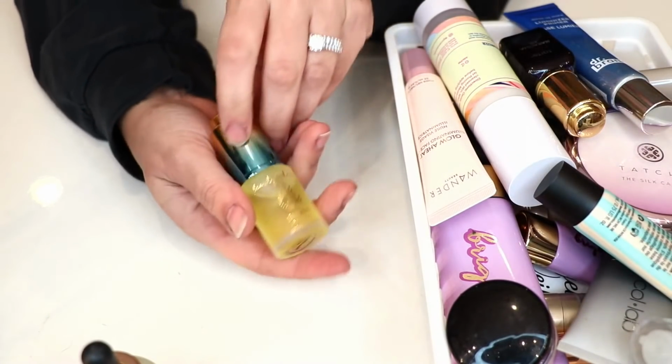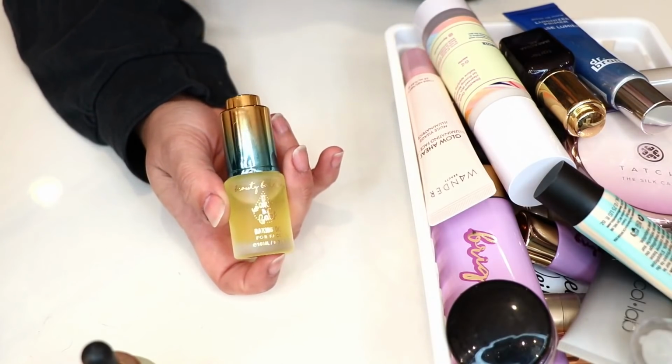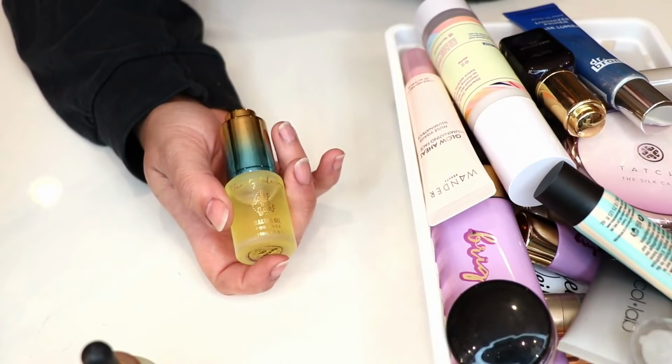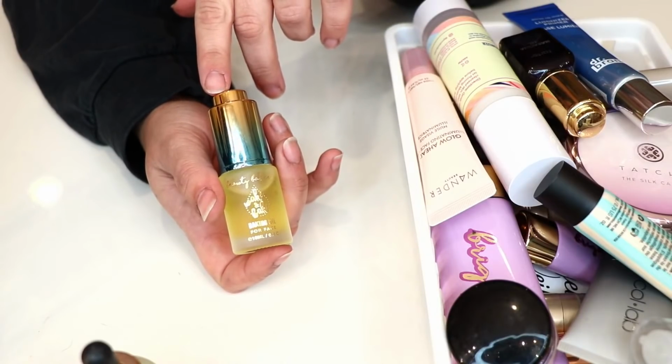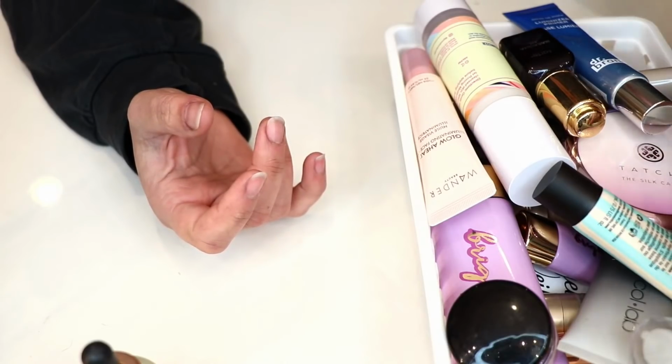This one, I'm going to get rid of though. I love the way that it smells. This is the Beauty Bakery, the Wake and Bake baking oil. I never reach for this. I think it smells great, but that's about it. And I haven't touched this since my last declutter. So that tells me I don't use it, so I need to get rid of it. This one's going in my little pass pile.